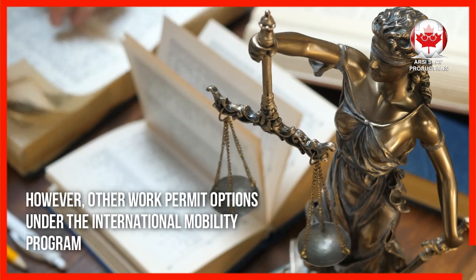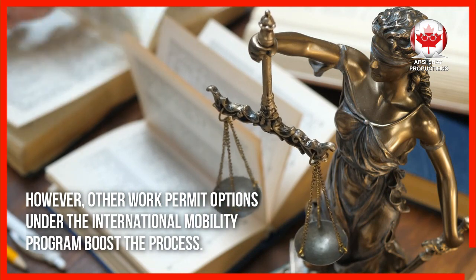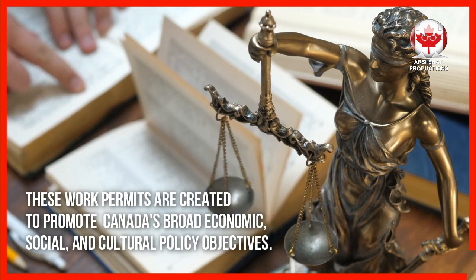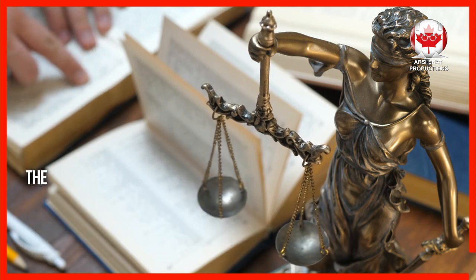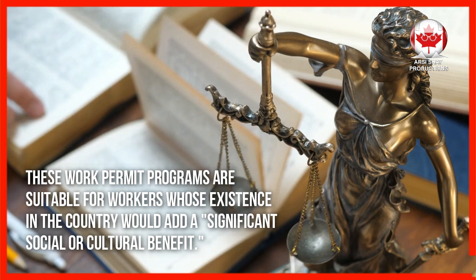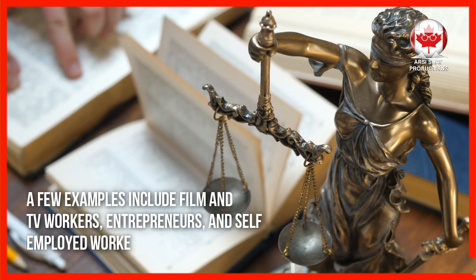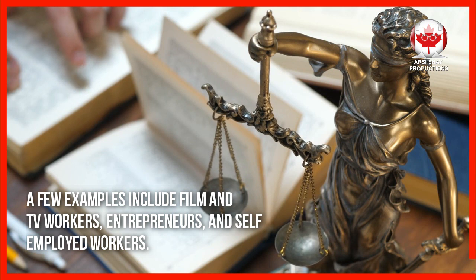However, other work permit options under the International Mobility Program boost the process. These work permits are created to promote Canada's broad economic, social, and cultural policy objectives. These work permit programs are suitable for workers whose existence in the country would add a significant social or cultural benefit. A few examples include film and TV workers, entrepreneurs, and self-employed workers.